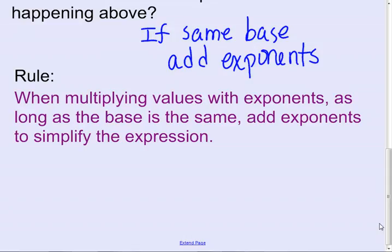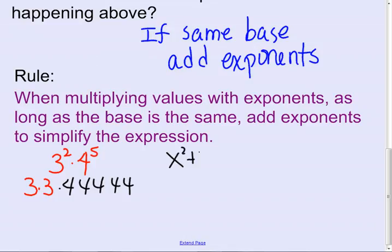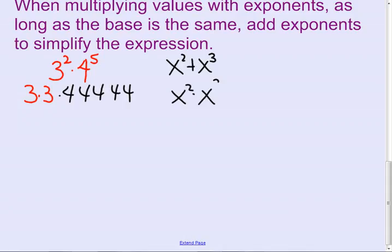If I have 3 squared times 4 to the 5th, can I do anything with that? I can't, because that means 3 times 3, and 4 to the 5th means 4 multiplied times itself 5 times. I can't simplify that. They're not the same. What if I have x squared plus x cubed? Can I add those? No, they're not the same. It's not multiplying. What about x squared times x cubed? That's x to the 5th. But you can't do anything with x squared plus x cubed. They look a lot alike, but they're not exactly alike. They've got to be exactly alike.